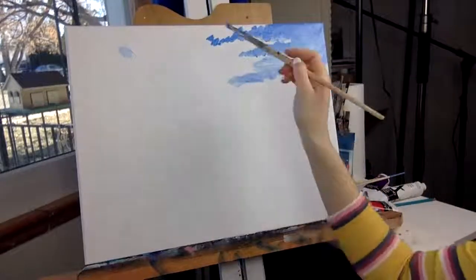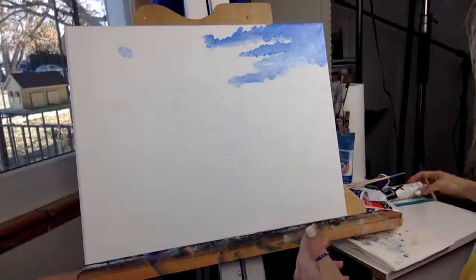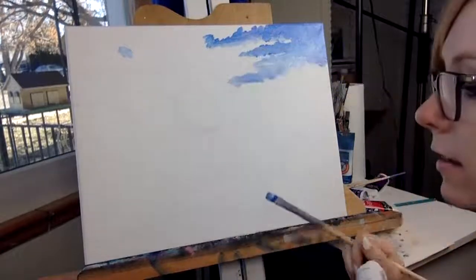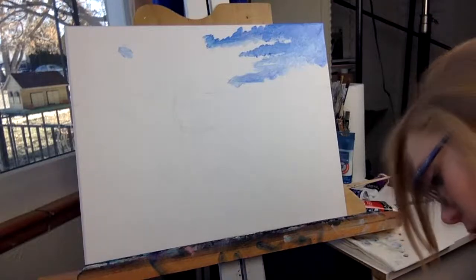Always go beyond, like go into your sketch a little bit, like go past your lines. Something I have to constantly tell my students, because they go right up to the line and then they bring the other color right up to the line, and then you still have a line in between. So you have to cover the line. And the line was just a suggestion of a general location.